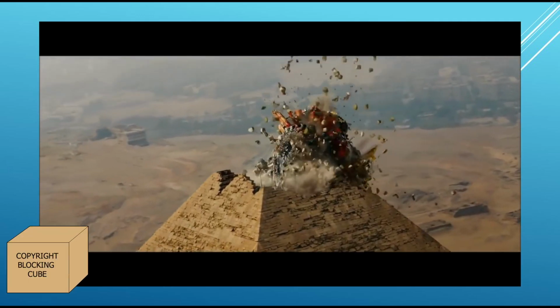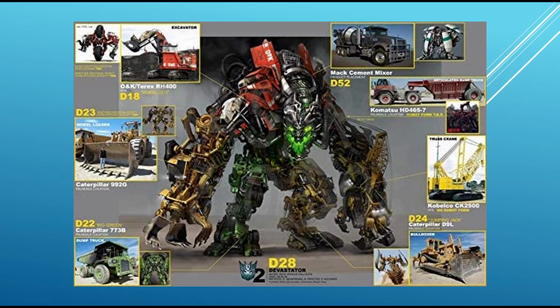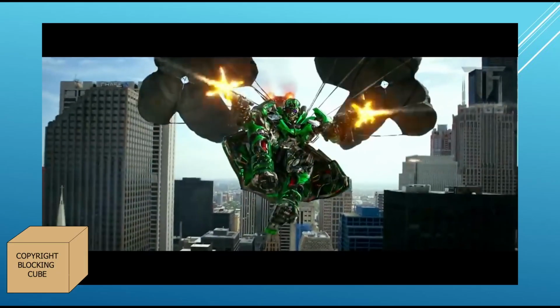Devastator's color scheme is a welcome addition to the drab color that plagued the main robotic villains for most of the franchise. Individually, the designs for each member of the Constructicons are hit or miss. Together, however, Devastator is a great design. Driving in to the 3rd spot is Crosshairs.